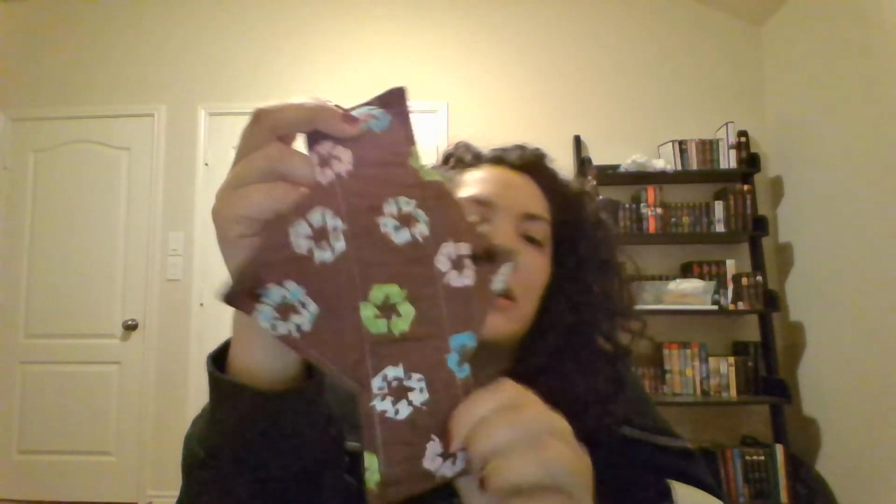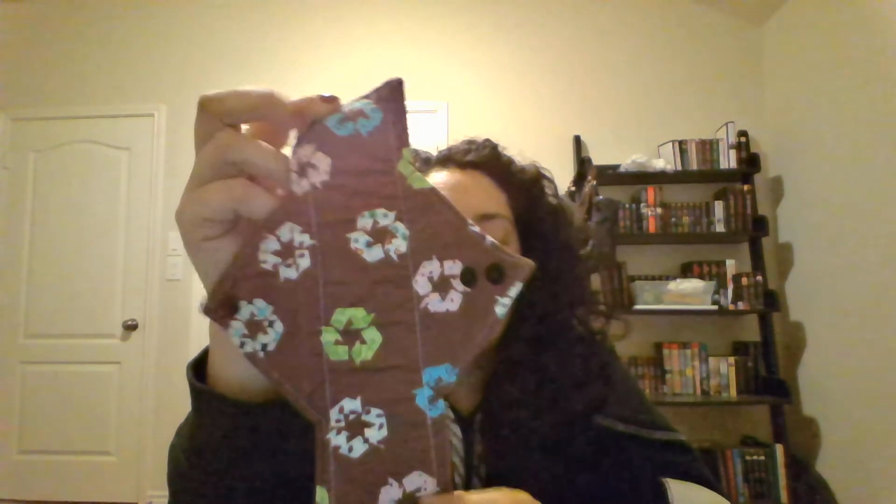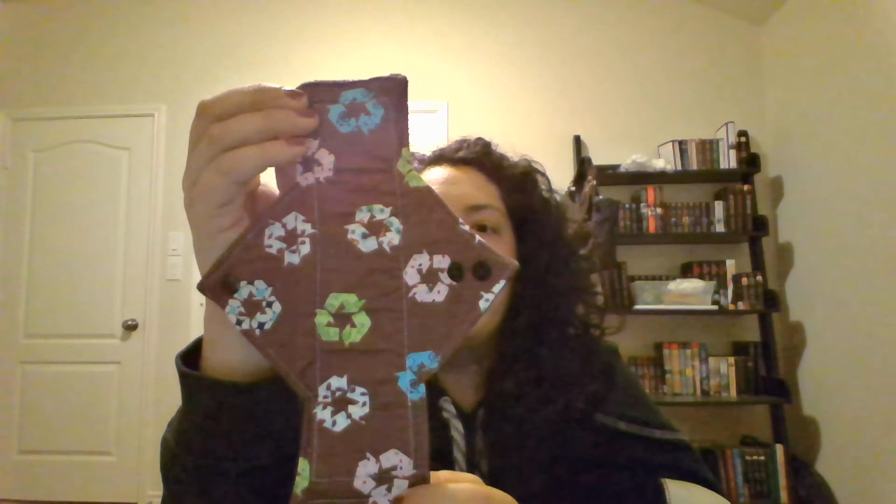The little recycle insignias is brilliant, especially for a company that prides itself on being environmentally conscious. This is a stroke of genius, and it's so cute. And I love this print. This is so soft. Even her cotton, it's definitely a thicker cotton because it's quilter's cotton, but it's still so very soft against the skin, and it's very, very breathable.